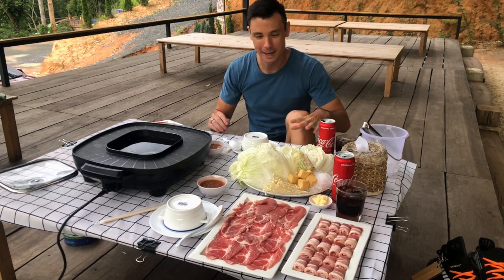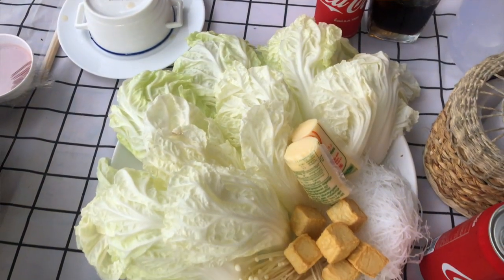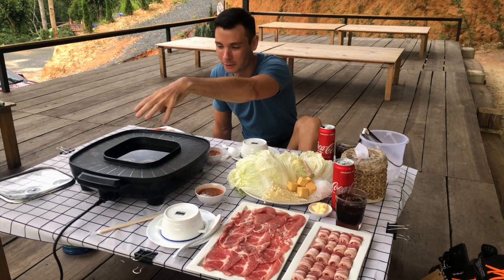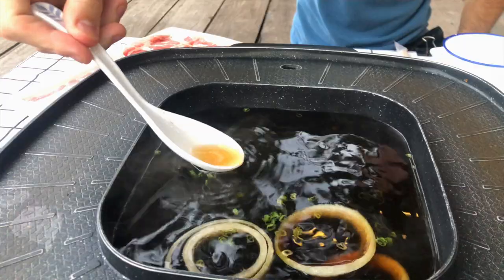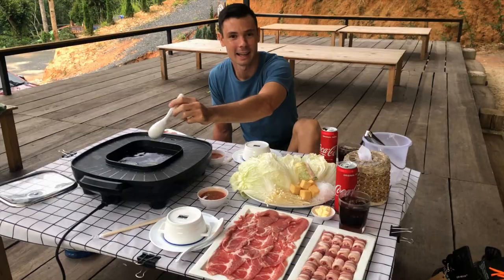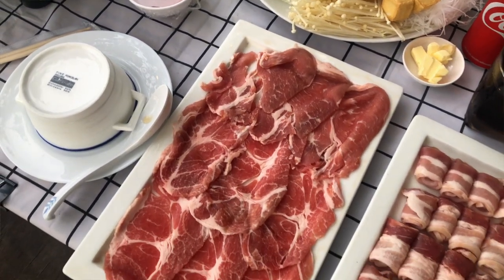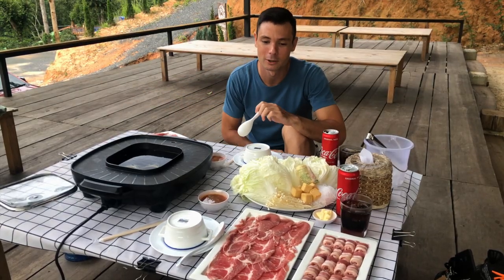Okay, so tonight on our menu, we have some lettuce, then we have tofu, we have glass noodles and mushrooms. And the idea with all of this is we're gonna put that in the center of our dish. And this is actually a broth, okay, vegetable broth. So we're gonna put everything in here and it's gonna create like a soup, which is gonna be amazing. And then we have some bacon and we have some pork, which we're gonna put all around here, and I'm going to eat a lot of it.